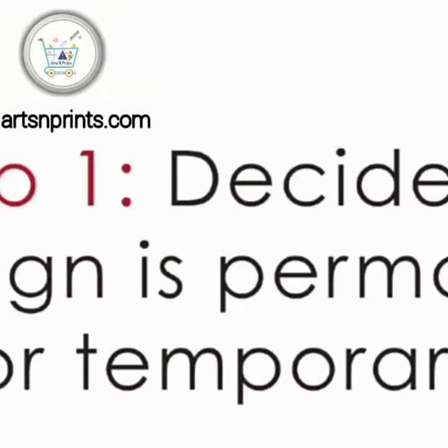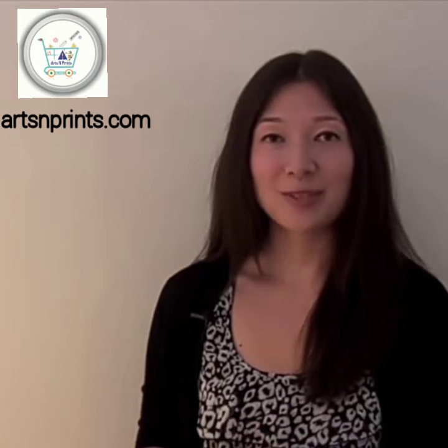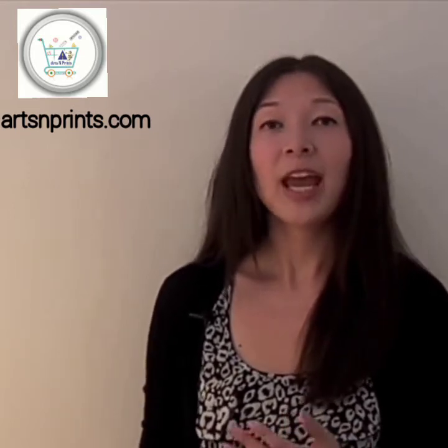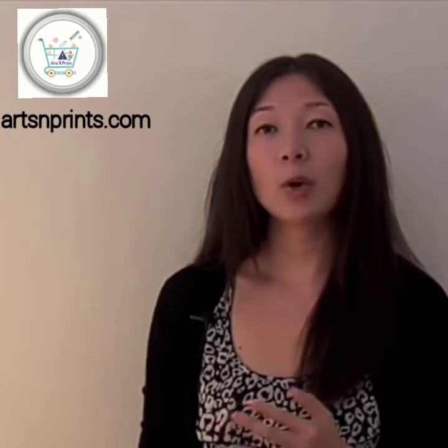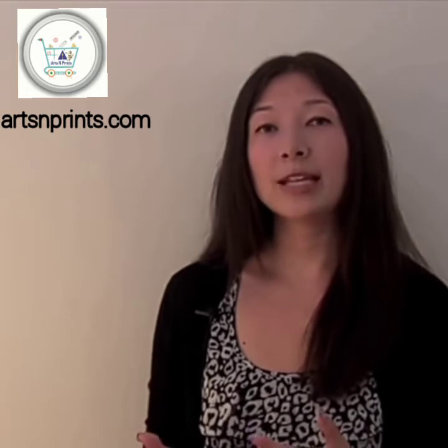Tip 1, decide if the sign should be permanent or temporary. This is important because it's going to determine what you do and do not include on the sign. So your main sign is going to be the most expensive item that you buy when it comes to signage. So you want to make sure that this lasts a long time and you don't have to replace it too quickly. So on your main sign, you want to, of course, have the name of your business, your contact information, and it's also a good idea to make it clear what you do and whom you do it for, because that may not always be as evident to your customer as it is to you.